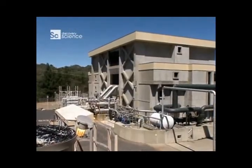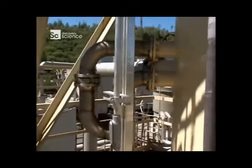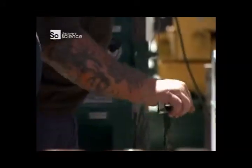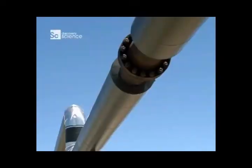But it couldn't compete with cheap oil, and the easy-to-reach steam began to fizzle out. 15 years ago, it went out of business. Now, using improved geothermal technology, Bottle Rock is once again up and running.